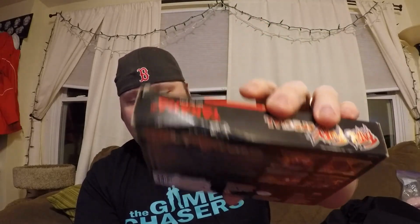Is Fatal Fury Special. It's boxed cart and booklet. The box is kind of messed up. See this big rip there, but I paid 15 bucks for this, I think. So I figured it was a good deal. They go for about 25 to 30 bucks in that condition.